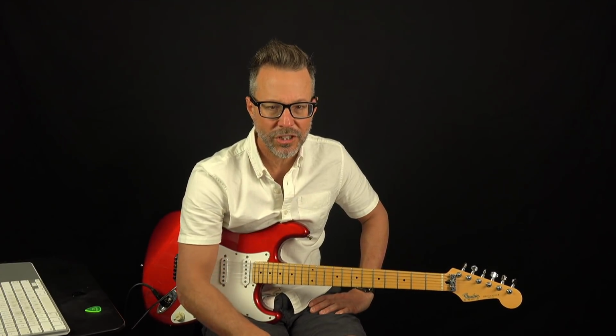Make sure you've got a metronome going. Make sure you're tuning up every time. Keep it simple. Try not to let the mechanics of recording get in the way of your playing. So use something very simple like Logic or GarageBand, and again, just keep it really simple. That would be my advice to you.